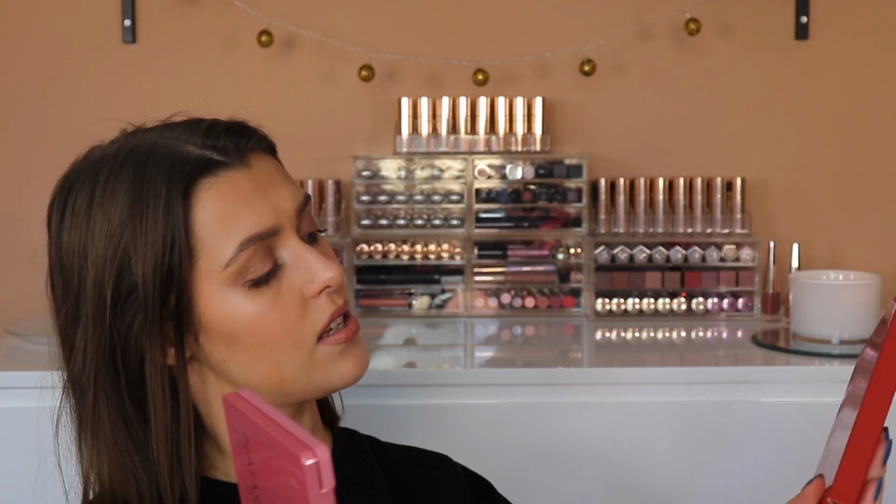It's the same size as the Sunrise palette, which is the other small palette that I have. Obviously, she has released the Glam, the Bronze, and the Triochrome. It's the same size as these palettes, so it's part of their mini range. Can I get it the right way around? It's part of their mini range, which I do prefer because, for Natasha Denona, they're more affordable palettes, which personally I prefer.